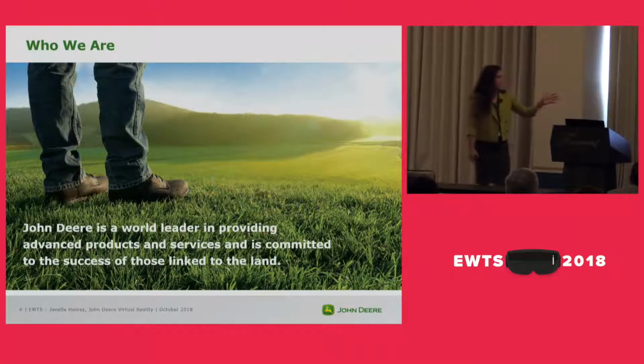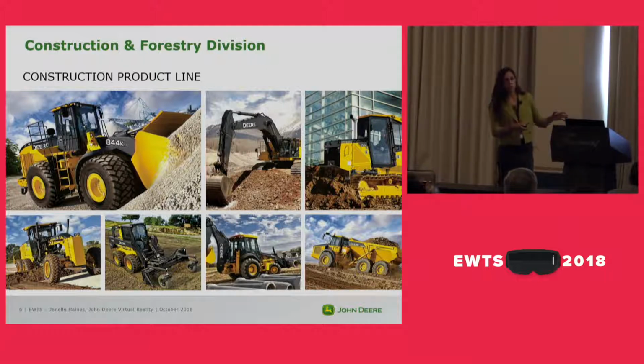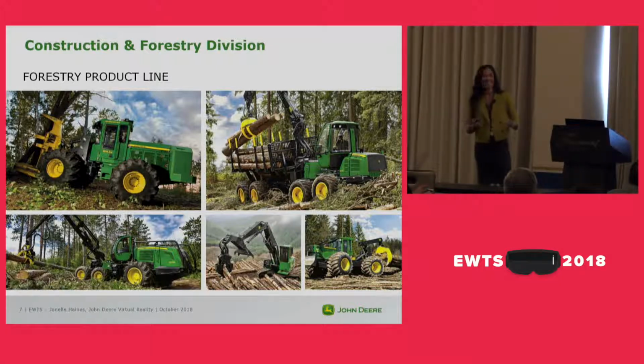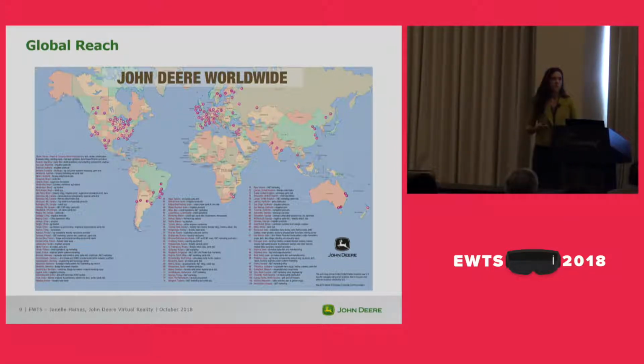So John Deere is committed to the success of those linked to the land. And we do more than combines, believe it or not. We have our Ag and Turf division, and also our Construction and Forestry division. So we build a lot of cool stuff. I've gotten to drive a lot of big machinery, and it's awesome. And then we have our supporting operations as well. And just a little visual, John Deere is worldwide. We have dealers and facilities all over the globe, so it's a really cool company to work for.